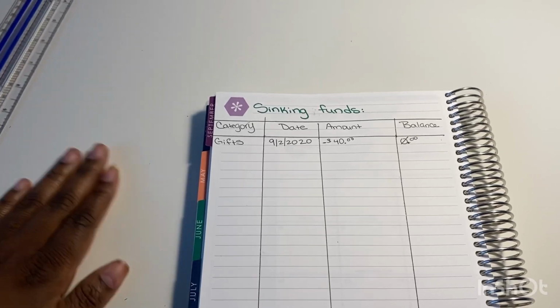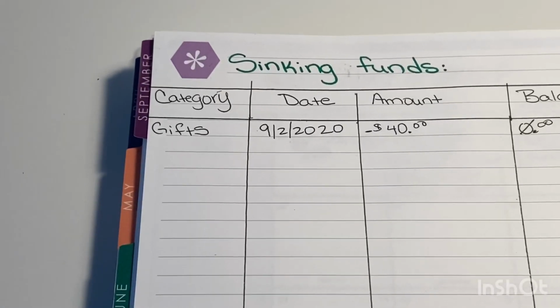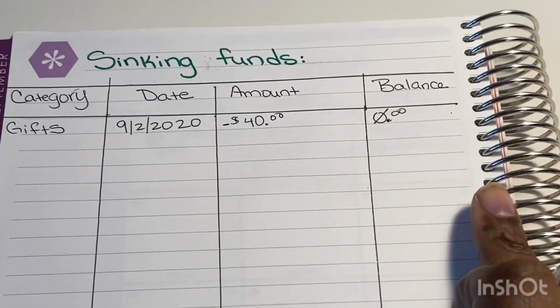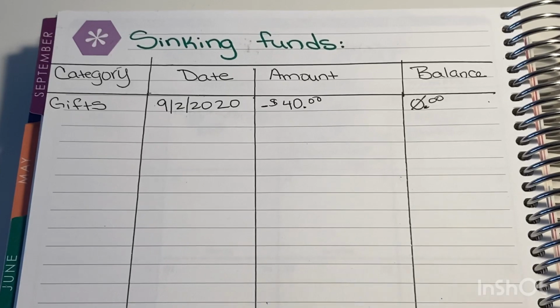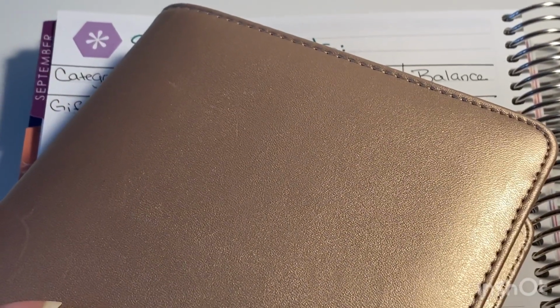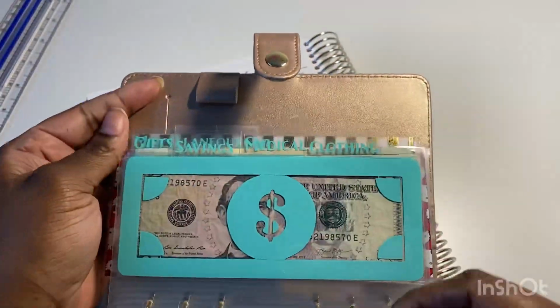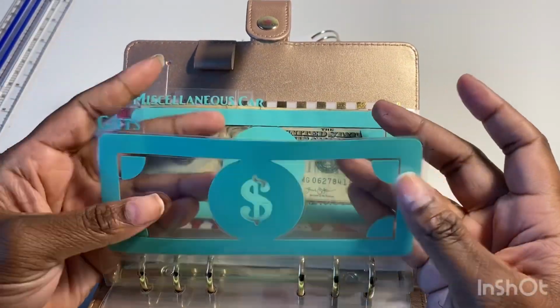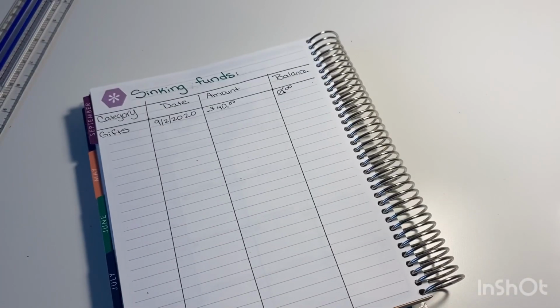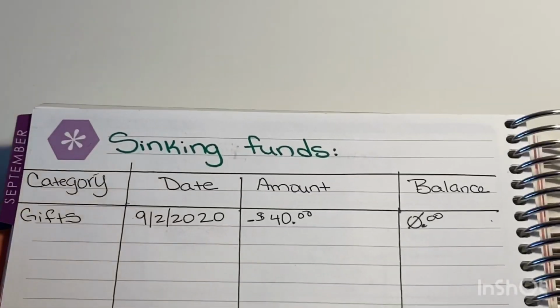I put in about $20 a month, and I would like to put in a little bit more money per month. So right now, that'll leave me with nothing left in gifts. And that's empty. And then I'll just show you. I'll zoom out and show you my envelope here for gifts, and you'll see that it's empty. There's nothing in there. So all that money's gone to buy gifts for friends.